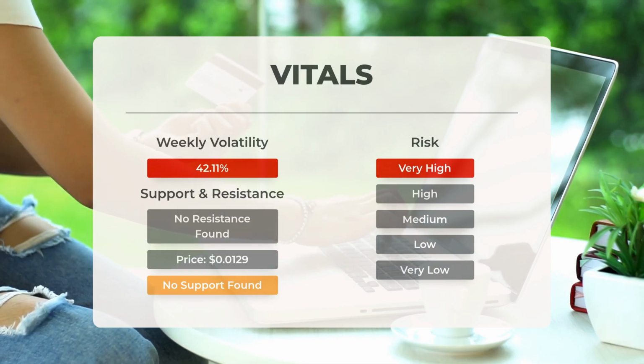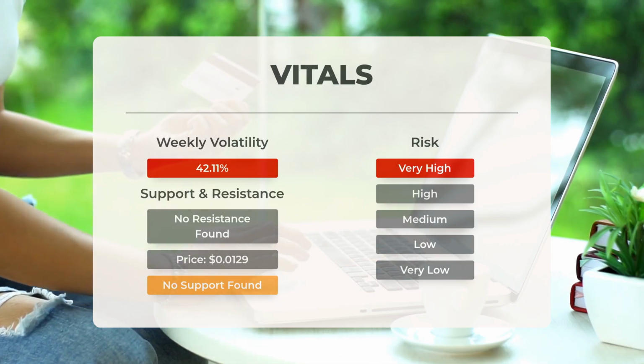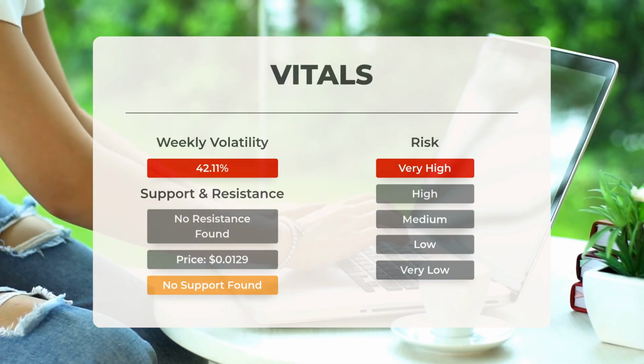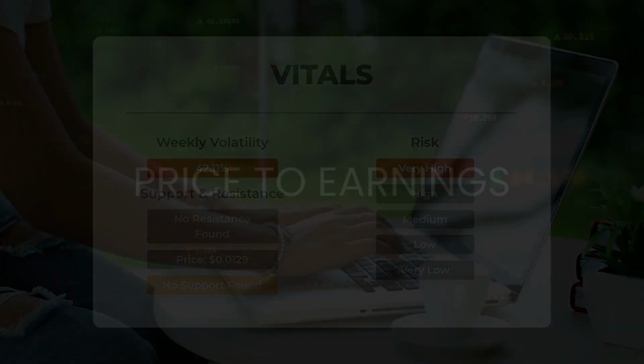Over the last day, the stock fluctuated by $0.0048 between its high and low, reflecting a movement of 54.55%. In the past week, the stock has exhibited an average daily volatility of 42.11%.